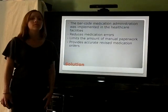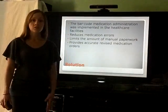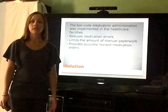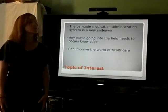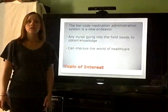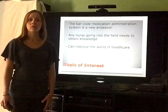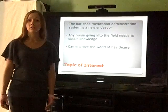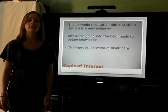It helps to limit the manual paperwork that's included in the nurse's workday or even the physician's workday. It also helps to provide accurate revised medication orders. This was the topic of interest because it is a new endeavor, and any nurse entering a healthcare facility should be aware of this technology to make sure they're providing the best care for the patients. It also can improve the world of healthcare in general.